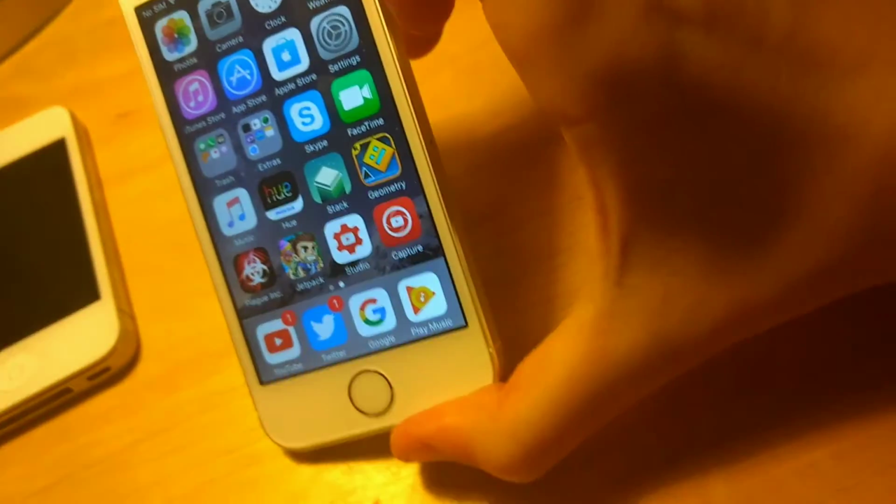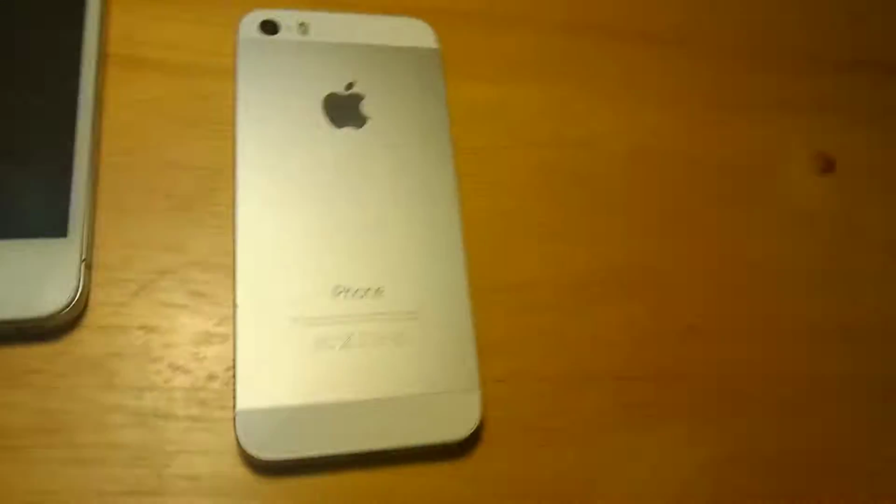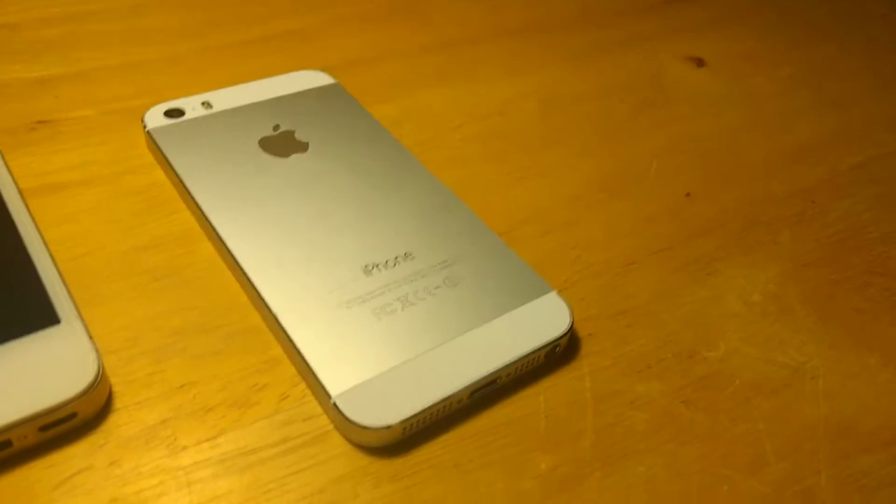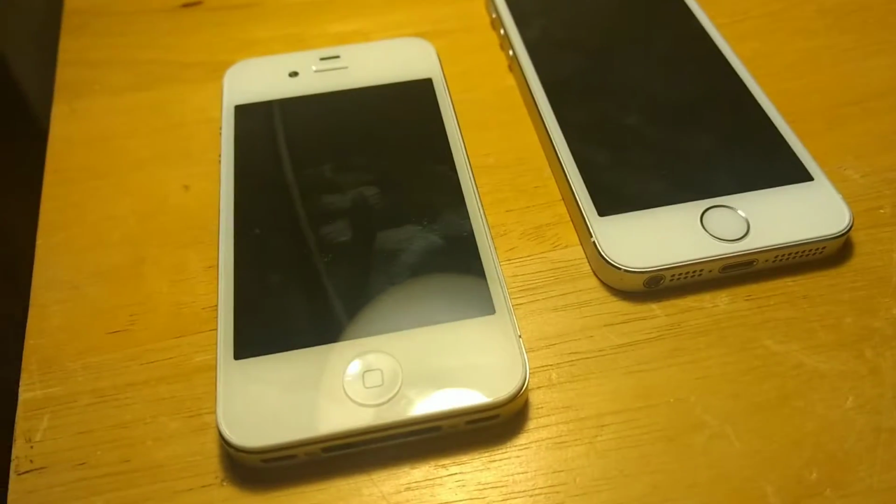So do I recommend spending the extra money? Honestly, yes, because the 5S is still going to have support for a while from Apple, most likely. It's going to probably receive iOS 11. You have a bigger screen. And yeah, so I recommend the 5S. Because the 4S is just not that great of a phone.